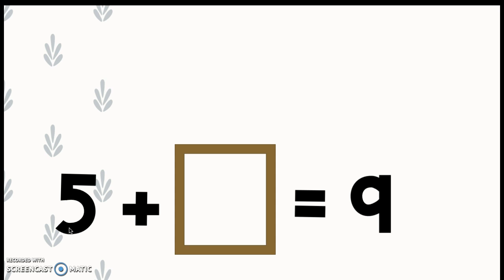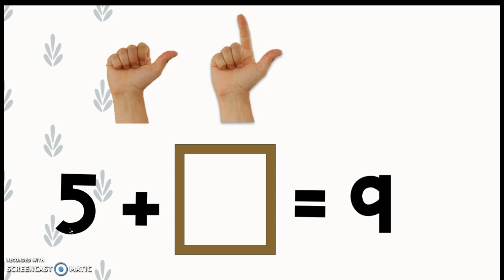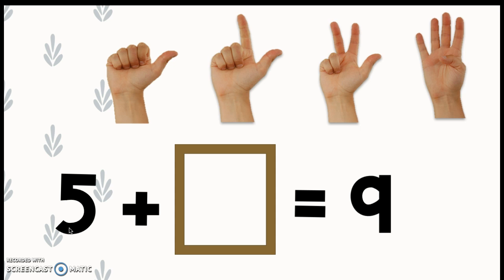Can you go ahead and hold up one hand? I'm going to have you count on with me, and you use the fingers just as I do. Ready? So we'll say 5, and then we'll count on, and we'll stop when we get to 9. Here we go. Hands ready? 6, 7, 8, 9. Stop. Okay, how many fingers did I have to put up? 4? Is that what you did? Oh, perfect job. That means 5 plus 4 equals 9.